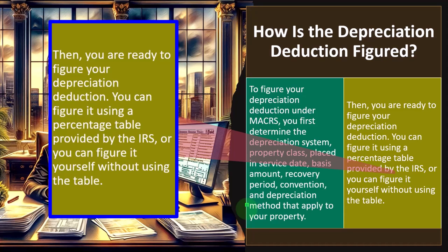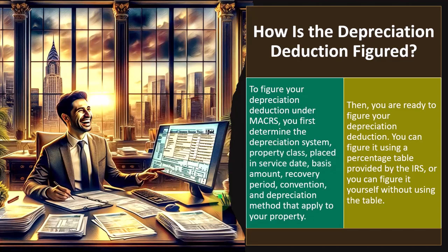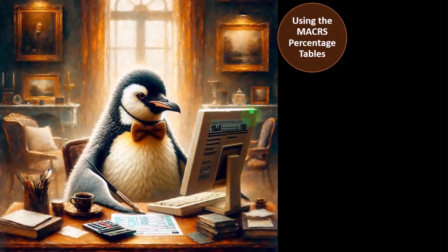But the tax code will often make it a little bit easier by just providing the tables, which does make it a lot easier when you get to things like double declining balance, because there are funny rules with regard to it. It actually doesn't work out perfectly and you have to make some adjustments towards the end of the life. So the percentage tables are what's probably going to be used, because that's what's usually provided by the tax software.